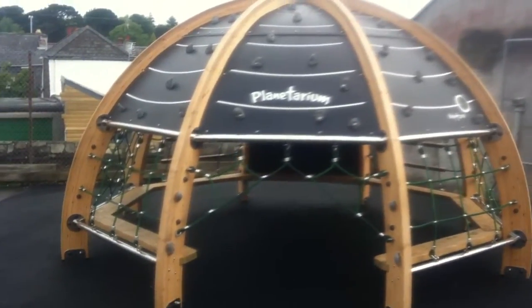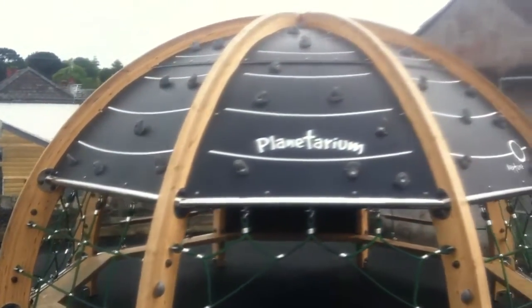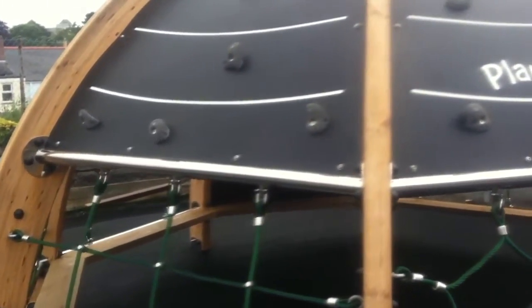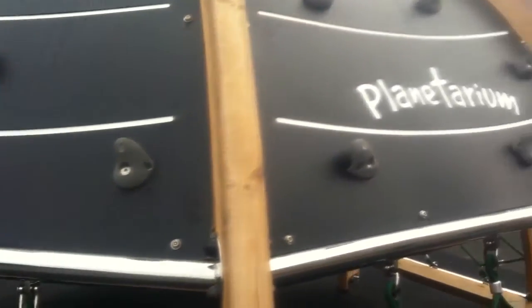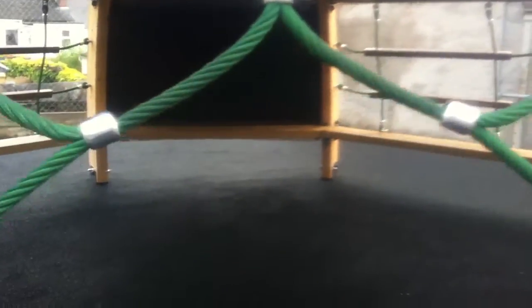The Planetarium is an outdoor construction and it has several purposes. Like you see from the outside, you can climb on it. But the main surprise waits us inside. We go inside the Planetarium.